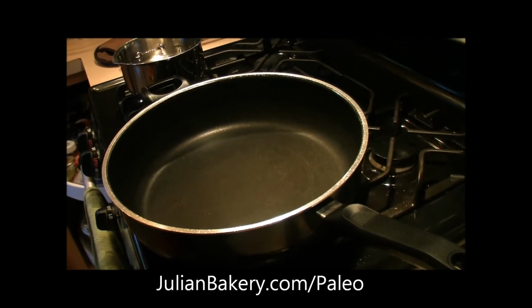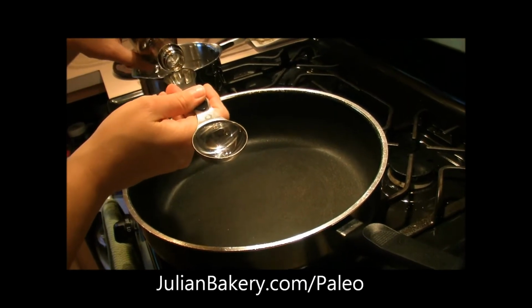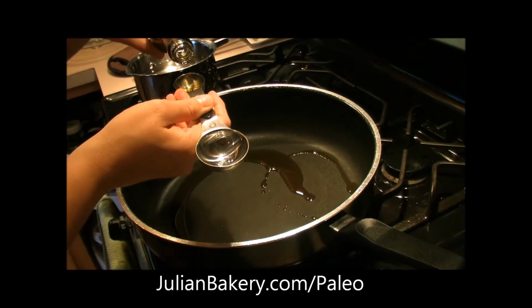So for now, we're just going to use our big skillet, and we are going to add two tablespoons of sesame oil to the pan. And you're going to get that really hot.